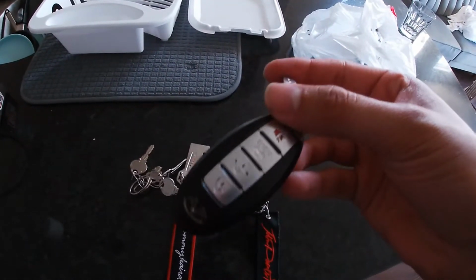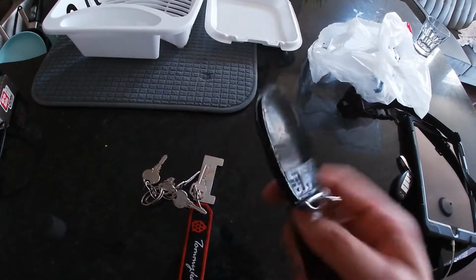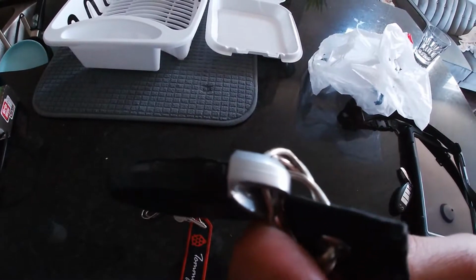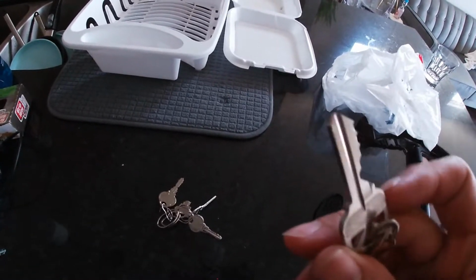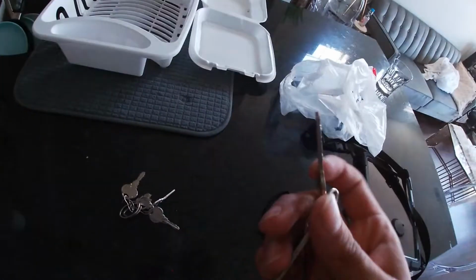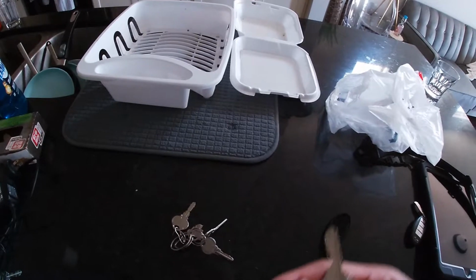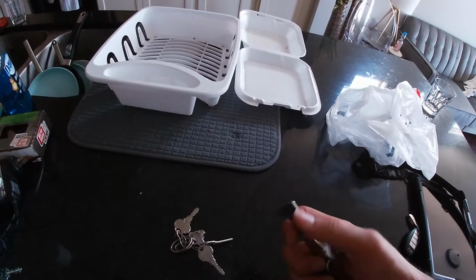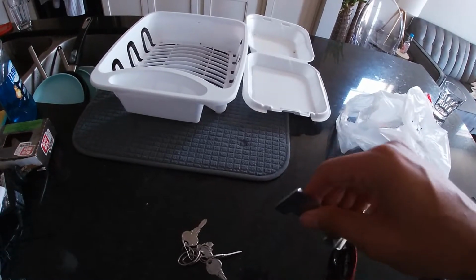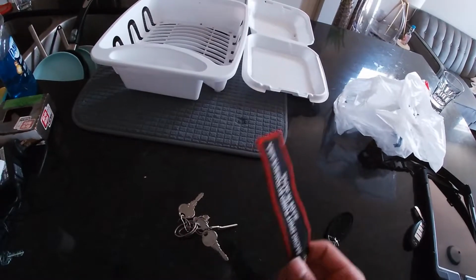Here's my spare one right here. So that's going to be a couple hundred dollars to get a new fob. And then the rings are all bent. This one was my apartment key. That's bent and does not work. The Tommy Kaira, this is a little thing for my oil cap to tie in and take off. This is still perfect. So that survived.